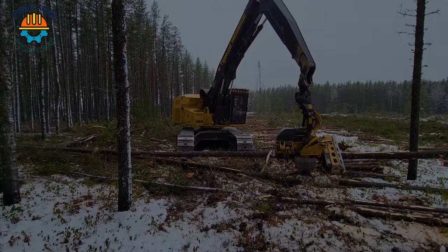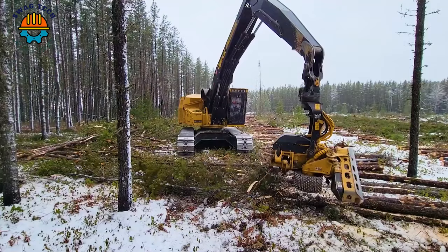With a large 27-inch blade and 1500 RPM speed, this machine reduces tree felling and processing time, making it a game changer in the industry.